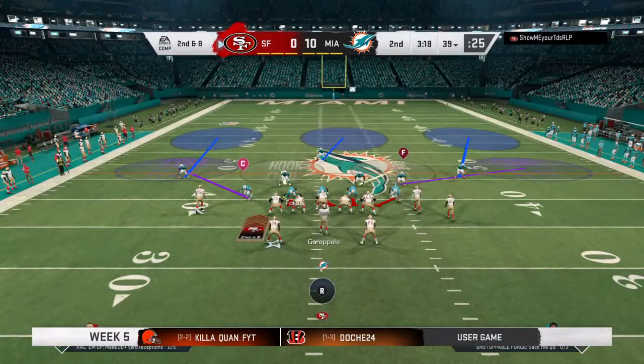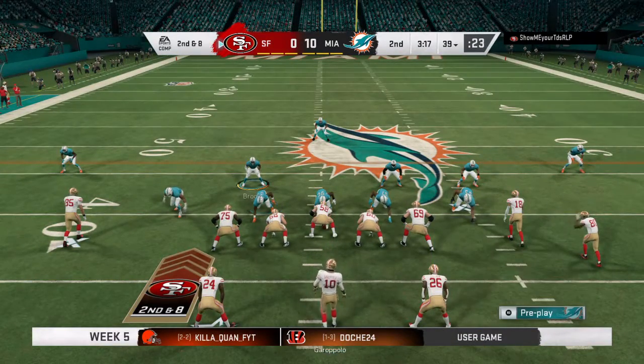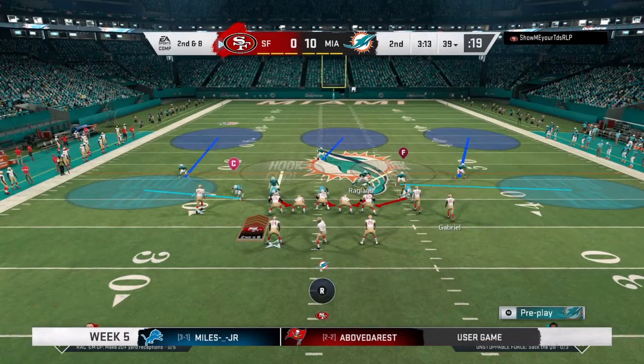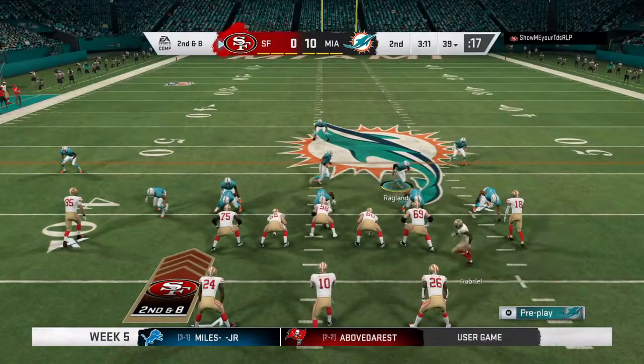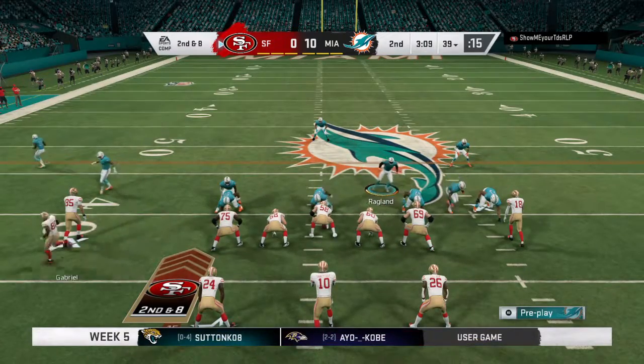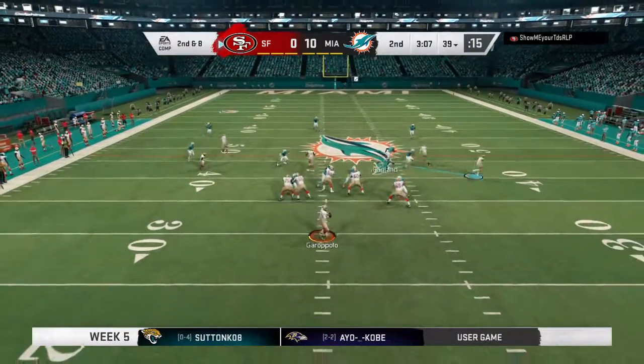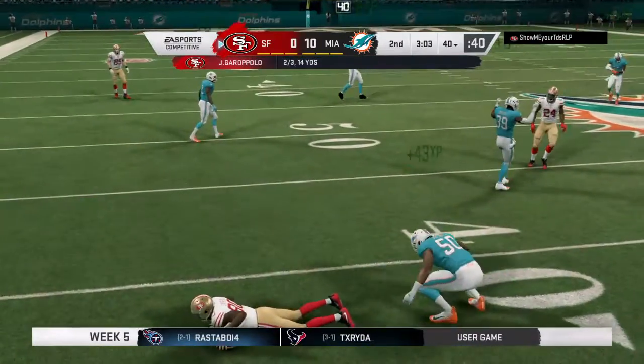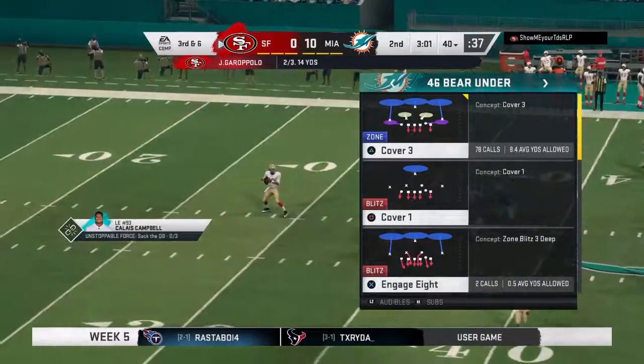The last run good for 2. Here's 2nd and 8. Steve six. Watch the run. Garoppolo. This is Gabriel out on the left side. That throw good for only a couple.